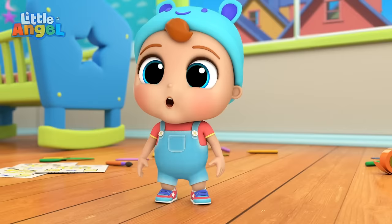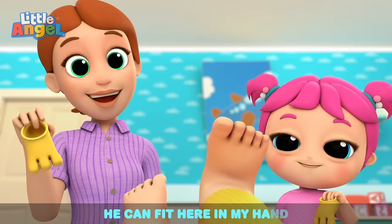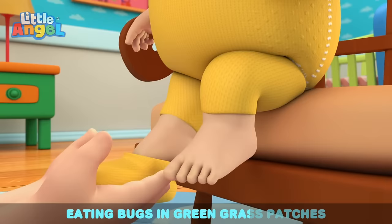See my little yellow chickadee. He can fit here in my hands. Eating bugs in green grass patches. He claws and scratches, feeding from the land.